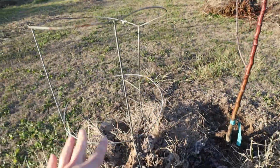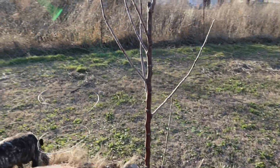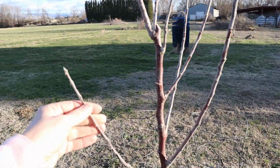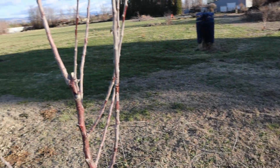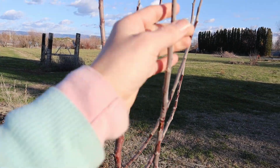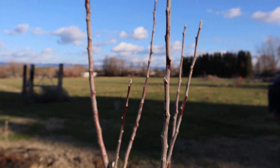So I just had these three things here, and then when I had to move the trees, I moved this one over here to join the guild, and this is a northern spy apple. And this is one that's going to be a good pollinator for my Lodi tree, because the Lodi tree is a pretty early tree. But this is looking in good condition, definitely survived the winter. Not showing any buds coming out yet though.